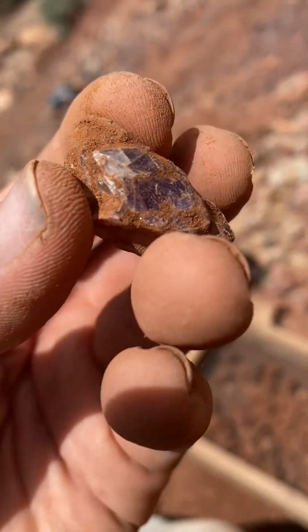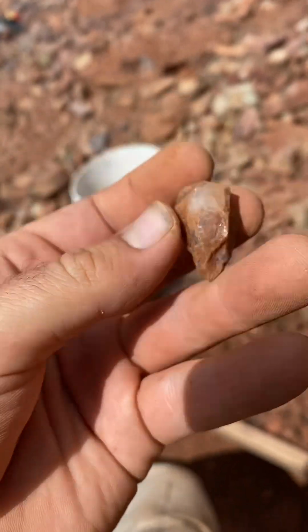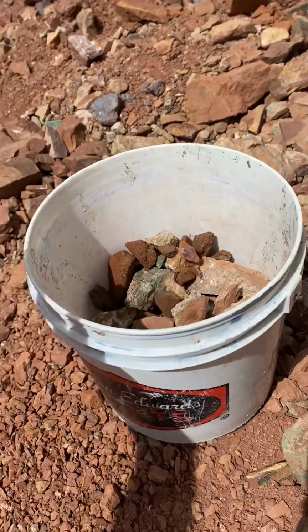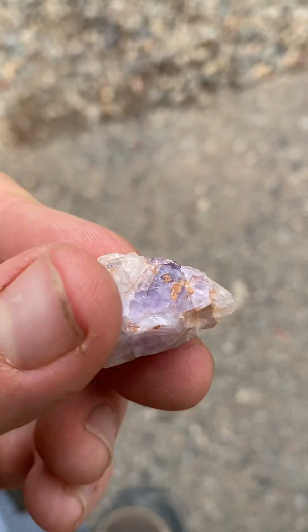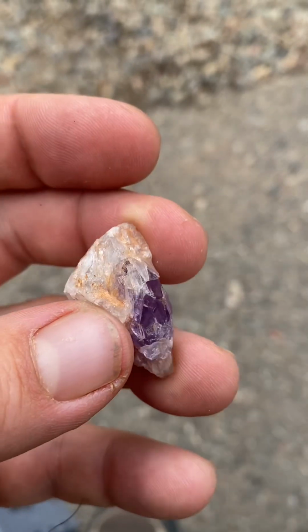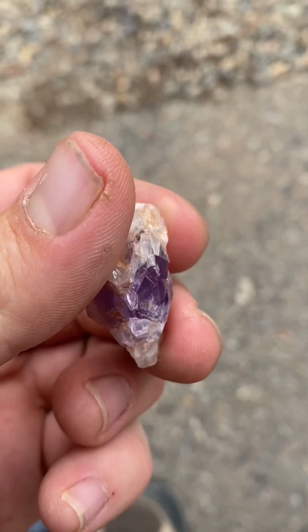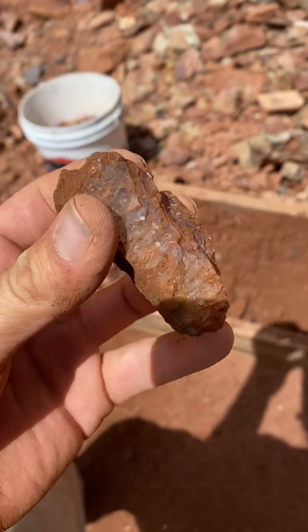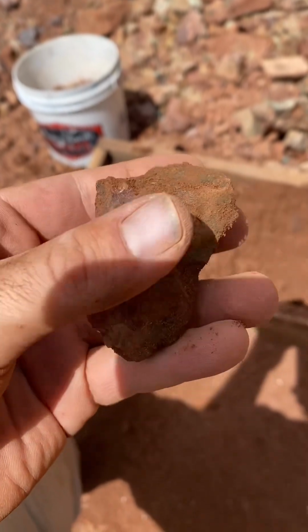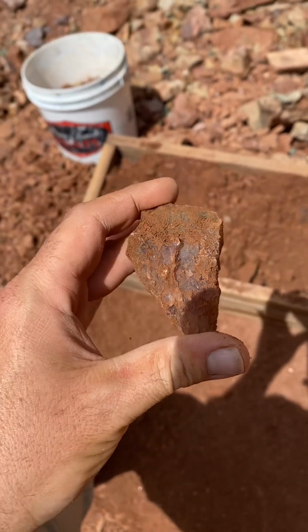Biggest piece of amethyst I found so far. Really beautiful purple color. I really can't wait to get all my finds home so I can clean them up. Another sweet piece. This whole part's purple, and this whole part's green. When that cleans up, it's gonna be awesome. Can't wait to show it to you.